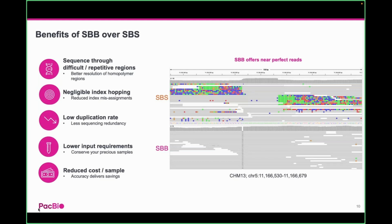And then again, as I'll show in a minute, you can also achieve the same results with less sequencing. So this reduces your cost per sample. So really a huge array of advantages here with SBB, from accuracy and really beyond.